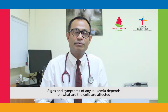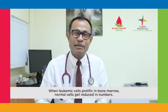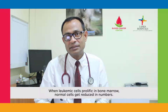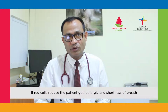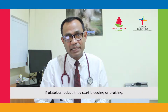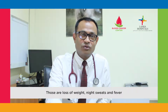Signs and symptoms of any leukemia depend on what other cells are affected. Now, when the leukemic cells proliferate in the bone marrow, normal cells get reduced in number. If red cells get reduced, they become lethargic and feel shortness of breath. If platelets are reduced, they can bleed or start bruising. They can present with what we call B symptoms. Those are loss of weight, night sweats and fever.